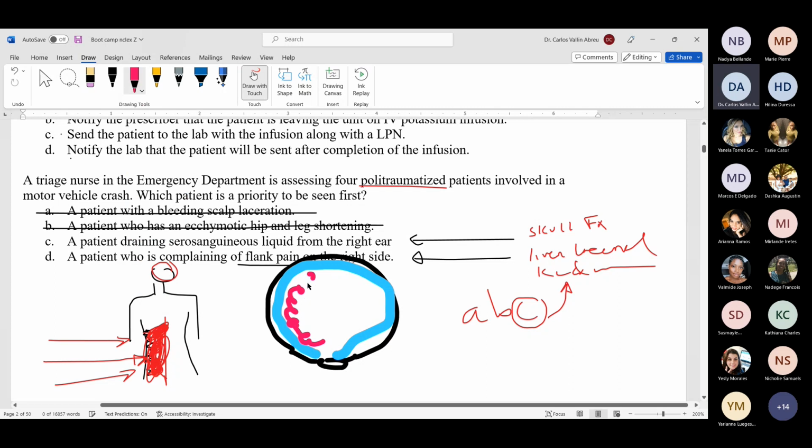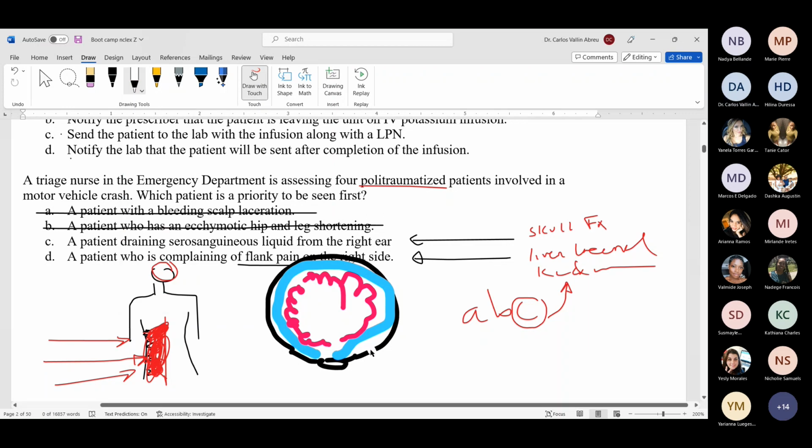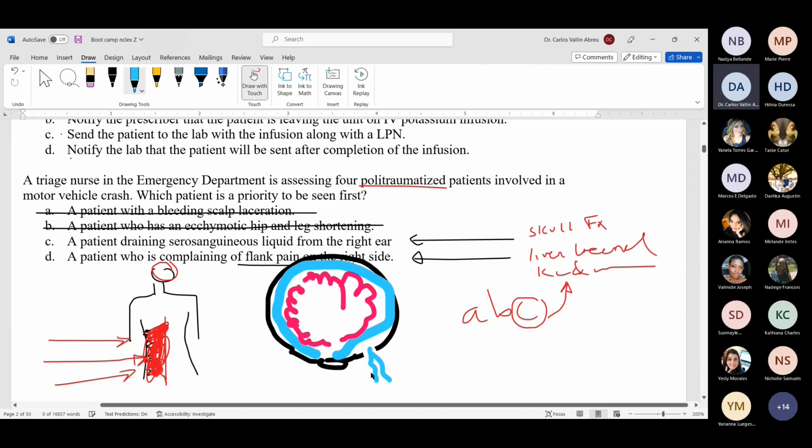Protected by the skull, the meninges, and cerebrospinal fluid. When we have a skull fracture, a basilar skull fracture, then the cerebrospinal fluid can flow there. In that case, it can flow through the ears or through the nose.